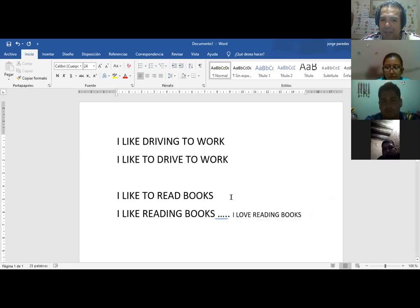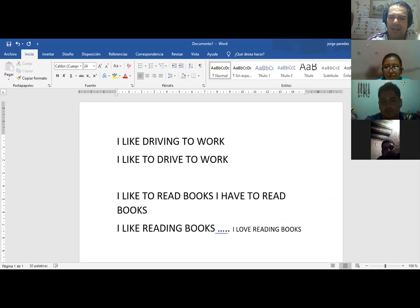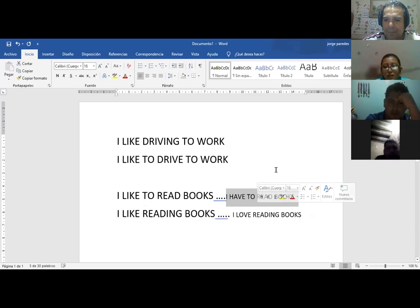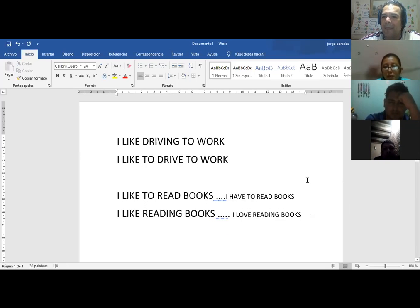I love reading books. Y aquí, I have to read books. Ese sería el significado de este. Ok, ¿cuál es la diferencia, Roxy? Que el primero es que tiene que hacer, que leer el libro. Correcto, estoy en la universidad. Para graduarme tengo que leer libros, ¿vale?